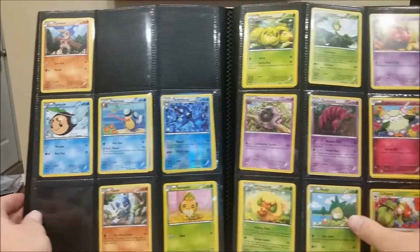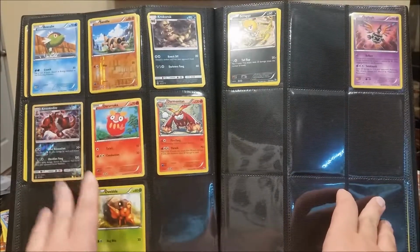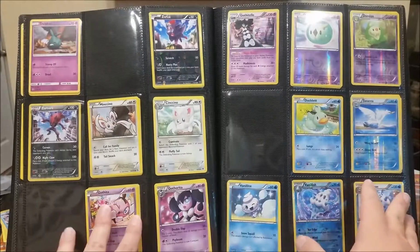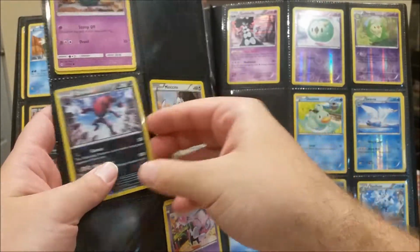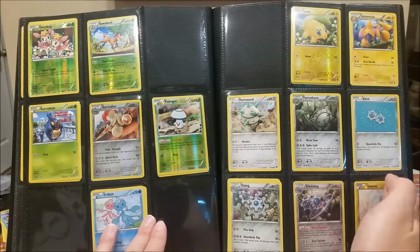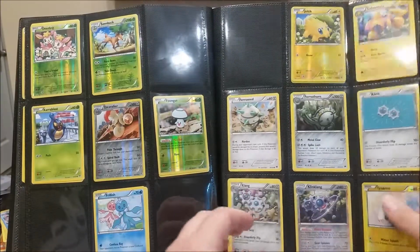Scolipede, that was another one of my faves back in the day. One of my favorite Black and White species anyways. Oh, what's this? Krookodile? Krookodile, I thought he was a Gen 7, but nope. Keep going. Zorua. Oh, Zoroark. Too bad they shouldn't have the secret rare version. Like a little hidden gem in this book. Another metal meme. Sawk. They really got to release more Sawks with different seasons. I think they only had 2 of them.